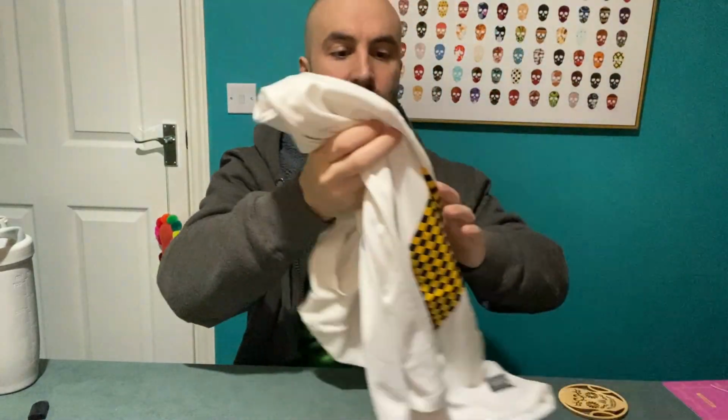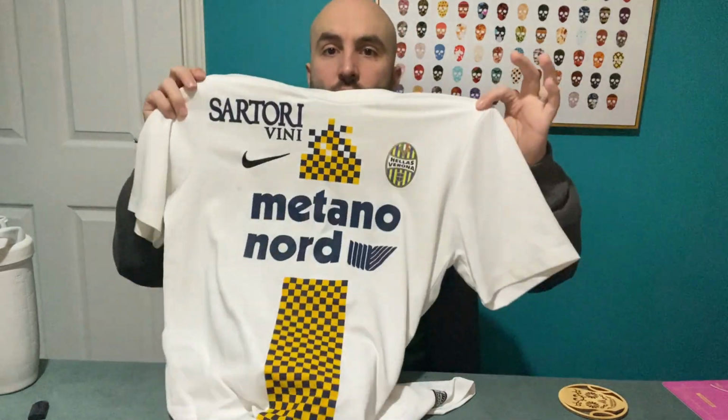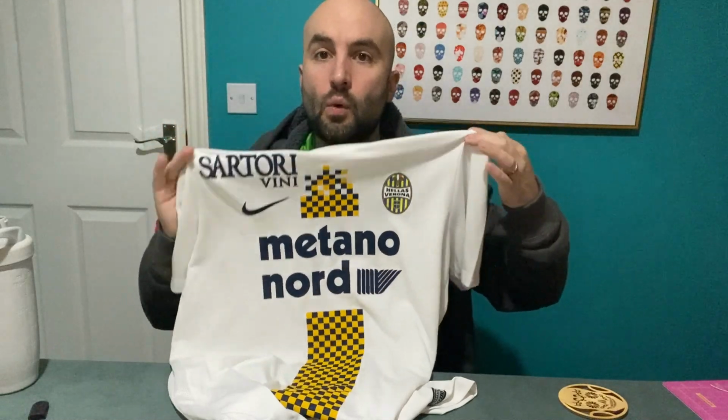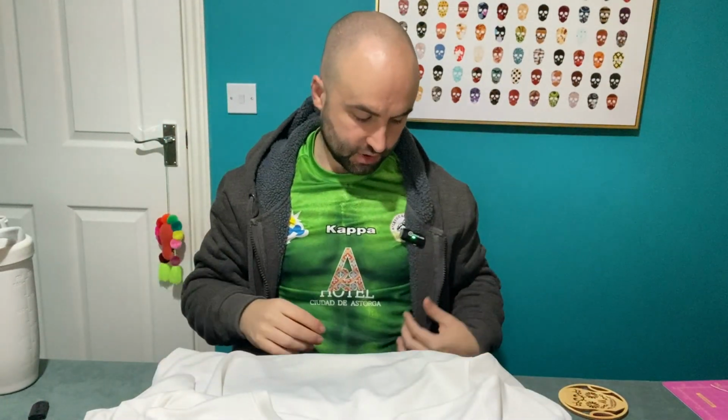And similarly, I just want to show you that they do all kinds of manufacturers as well. So we've got some New Balance, we've got some Adidas. This one is a Nike, of course. This is Hellas Verona. This will just show up a white shirt, a white template shirt, if you search for the code. So it has got the code, but it'll show up just a white template.